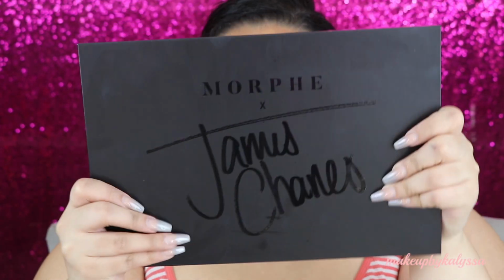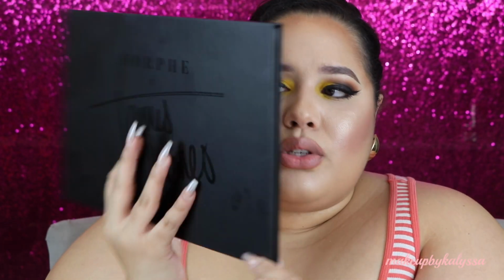And I love it because it has a full range of shimmers and mattes, which is the best of both worlds. The Morphe and James Charles palette, and it's so beautiful. And what I love about it is that it's all black, so it looks super professional. It's super thin, super sleek. You can store it in a lot of different places if you have enough space, or even if you need to lay it on your vanity. I think it's not super bulky, it's just gonna lay perfectly in one little corner, and you are absolutely going to love it.